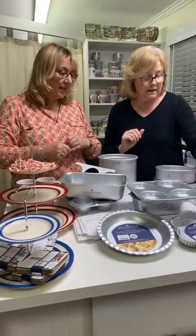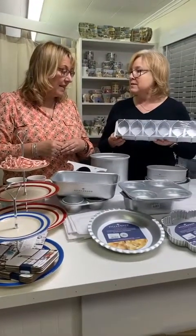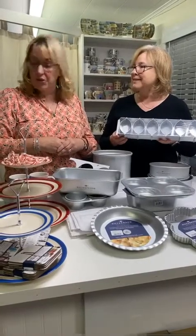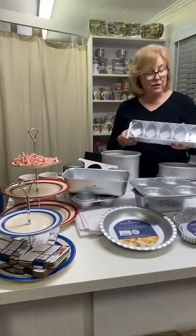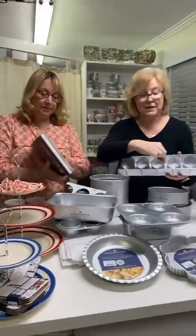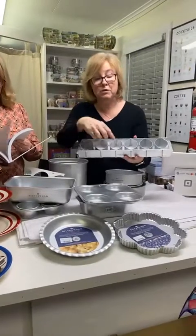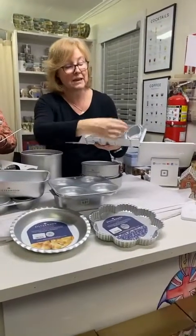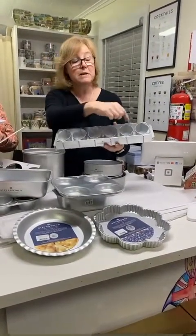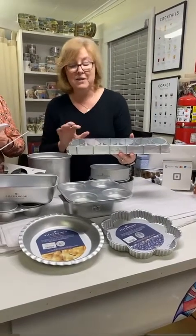And the Simple Simon, which you've seen, we shared the pies that we made with those when we did the Julie Jones book. See if you can find the picture. All these little sections come out, so you can make one big pie and just keep the end ones in, or you can make two pies by taking the middle bits out, or make six individual pies. It's very versatile, and they're gorgeous.